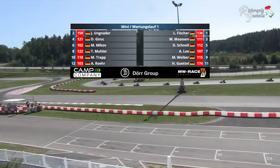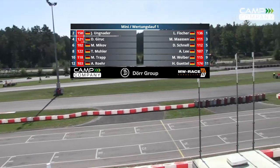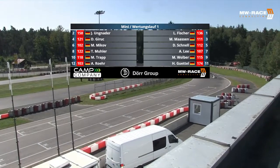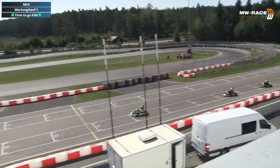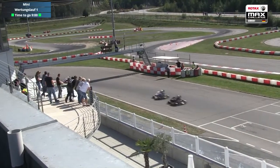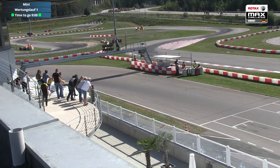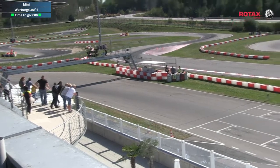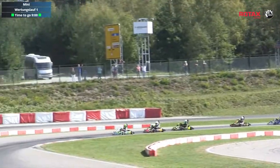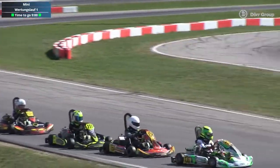row number 3. Austin Lee, yesterday's day result winner, starts from 7th on the 107 and will have Tom Muhler in the 122 alongside. Moritz Volber in the 115 and Mika Trapp on the 118 rounds out the top 10. Hugo Gürtel in the 174 and Adrien Röhr from Kachport Klim in the 103 complete the grid. 6 rows, 12 competitors with 9 minutes on the clock set to count down the minute the red lights go out on the start phase.